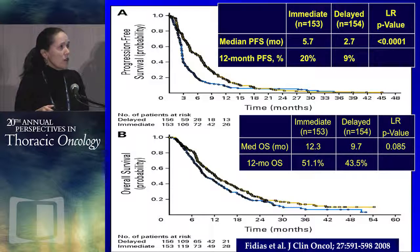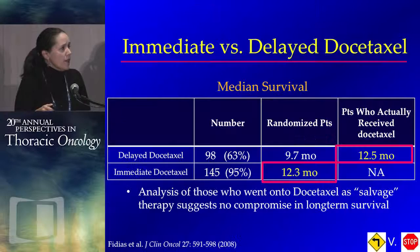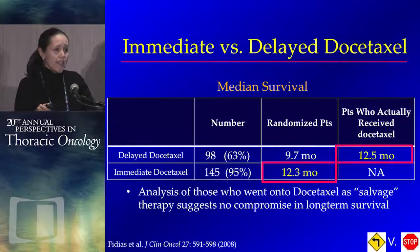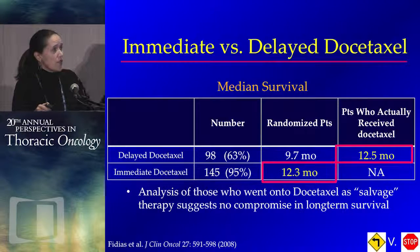The median overall survival was 12 months for those who got the immediate docetaxel versus 9.7 months for those who got delayed. It didn't quite reach statistical significance, with a p-value of 0.085. And then when an analysis was done to look at those patients who actually did go on to get the docetaxel, there was no difference in the survival. So the patients who immediately got docetaxel versus those who got docetaxel at some point did equally as well, suggesting that as long as you're exposed to the docetaxel, you'll do just as well.